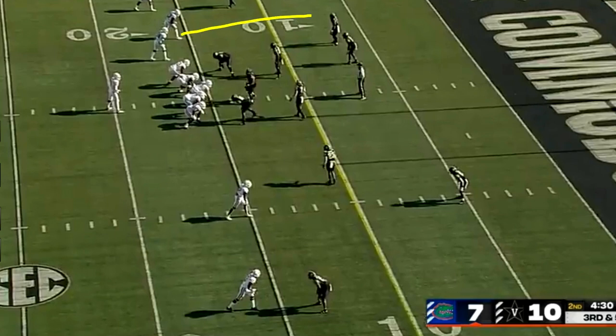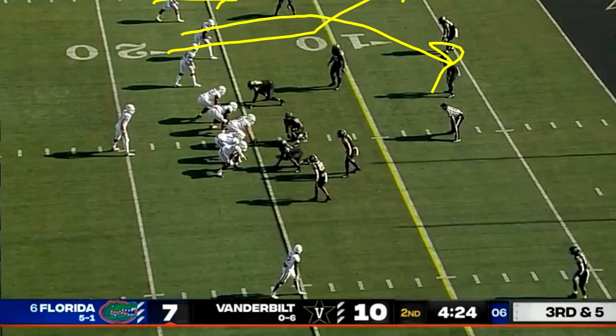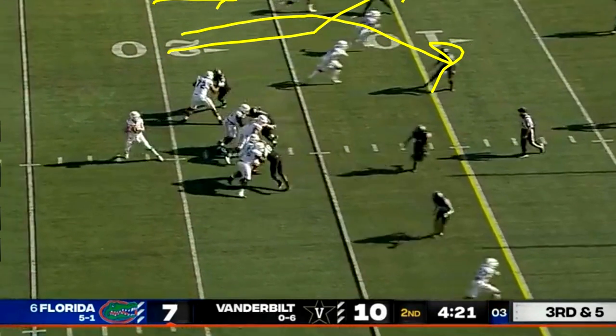But you are going to get a post, you're going to get a corner, and you're going to get a hitch. This is a good combination given the drop 8 zone that you are seeing from Vanderbilt. What's going to happen for Florida, unfortunately, is they're going to drop 8 as they had been doing, and they're going to rush 3. Here's Lance.